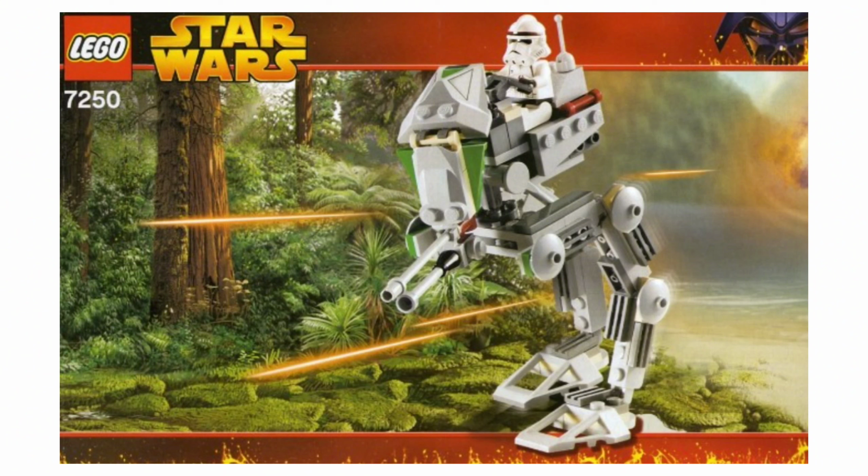Now, something that's even higher than that is the 7250 Clone Scout Walker for £7. It's £2 more expensive, you get the same amount of minifigures, but the minifigure is probably better, and the build definitely better, because the build doesn't look like the inside of a UCS set. It's actually nice. It looks alright for the time.